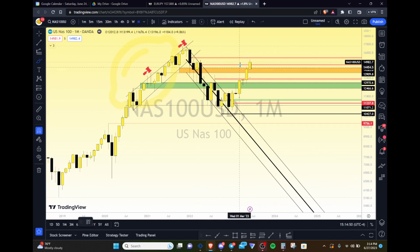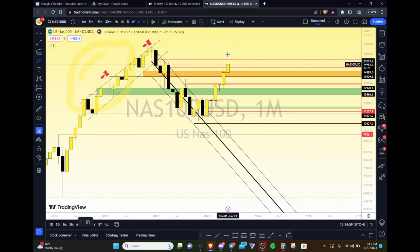Okay, now if we are going to have a failure here, let's just say this is just a bear market rally. Again, anything's possible, but let's just say it is. Well, this will be around the zone where we would likely fail. Going towards the 15,000s, maybe even like 15,700. Just not taking out this high.